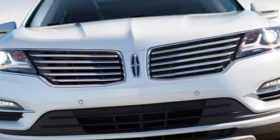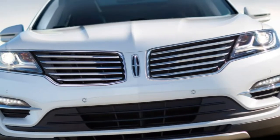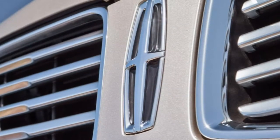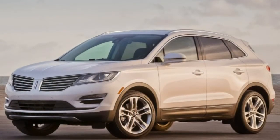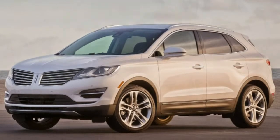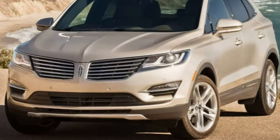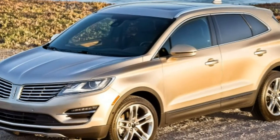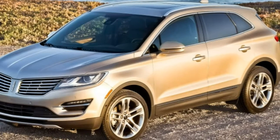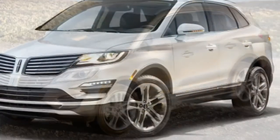On the downside, though, the MKC comes up a little short on both versatility and driver involvement. The interior can be cramped for taller adult passengers, especially in back, and maximum cargo capacity is below average. Regardless of engine choice, the MKC's acceleration is underwhelming, while overly sensitive gas and brake pedals can make this small Lincoln hard to drive smoothly.